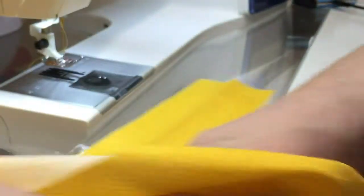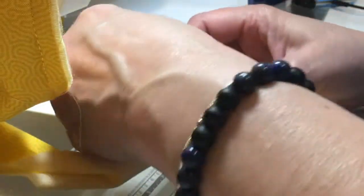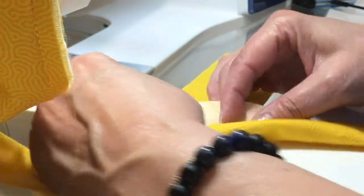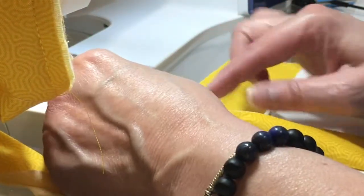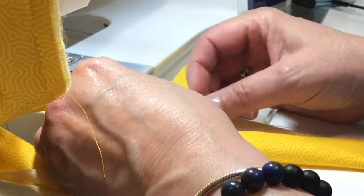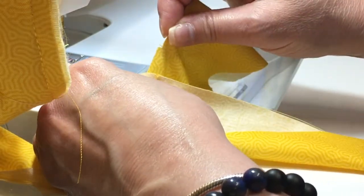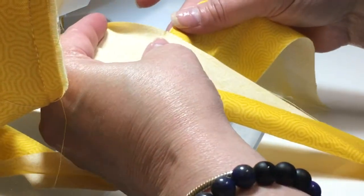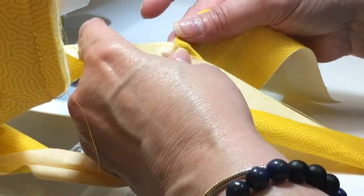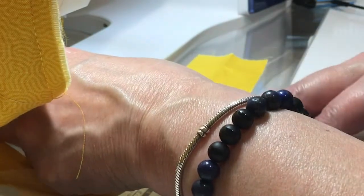Pull it back up here where I can see what I'm doing. I'm trying to do this without bumping the camera. And you probably still can't see what I'm doing. But I have a notch here and here, and I'm just going to match those 2 notches up. So if you can see this notch here, you can see that one there. I'm just going to put those 2 notches together. And then I'm going to make sure that I get that straight across, 90 degrees.